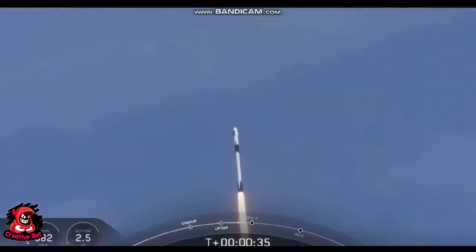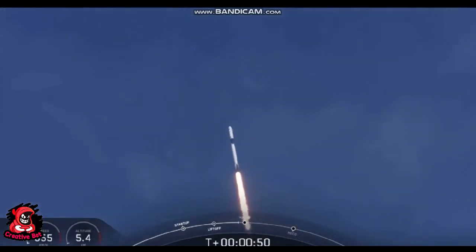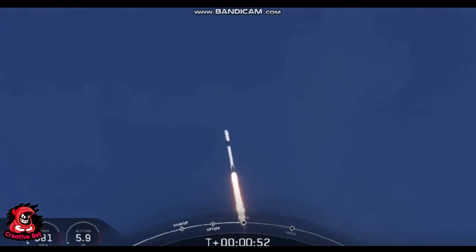Flying crew on board Dragon and Falcon 9, and look at them go. Falcon power telemetry nominal. M1D throttle down. We're throttling down to get ready for the period of maximum dynamic pressure. We're in the throttle bucket. Reports say all systems are go.